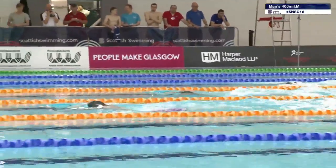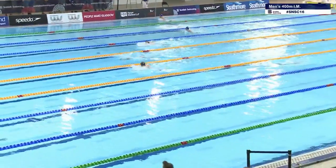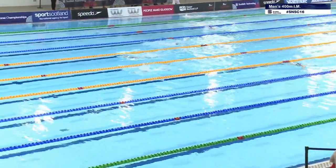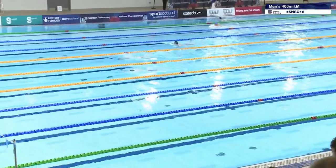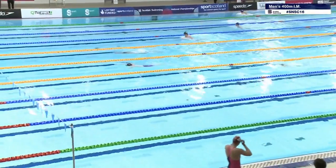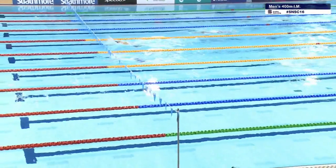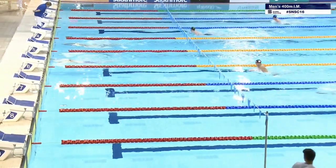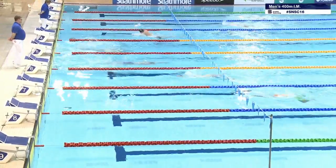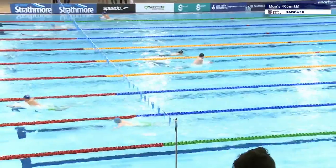Litchfield around 2 metres up. Gurovic looking pretty good here, though. Is he closing? I think he is a little bit, but still very much Litchfield has the upper hand. We'll get a sense of the gap between them as they turn. 2:42.17, just 3/10 in fact in it, so Gurovic really pushing him in the breaststroke here.